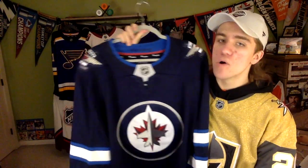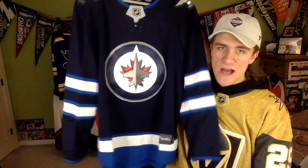And finally, the jersey that I got the most recently is my Winnipeg Jets jersey. So this completes all 32 teams. I got this a few days ago. It's nobody on the back because I wanted to just finish it off with a blank. Very happy to have it. We paid pretty much full price on Fanatics. I'm glad. Thank you to my mother for helping me complete this jersey collection. But yeah, Winnipeg, one of the more recent ones.